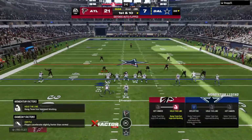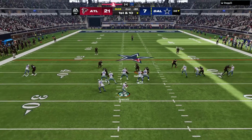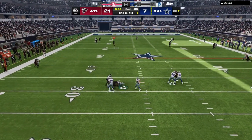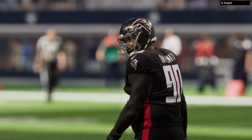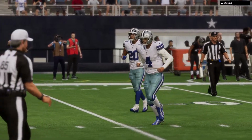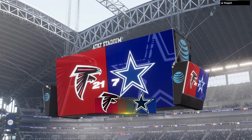About set for this next drive by the Cowboys offense. And with only 4 seconds on the clock, time likely for just one snap of the football. And he's going to go down. Couldn't get a throw off with the pressure. Maybe that was for the best, as that brings us to the end of this first half of play. And that'll do it for the end of the second quarter. This is the NFL, and it's on EA Sports.